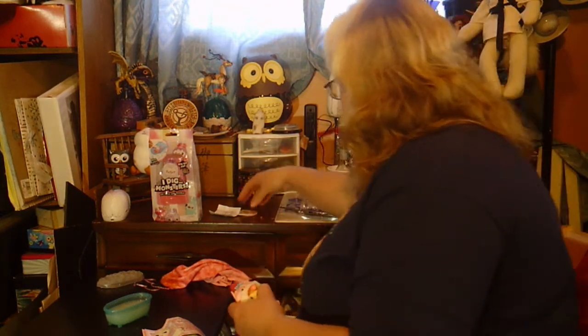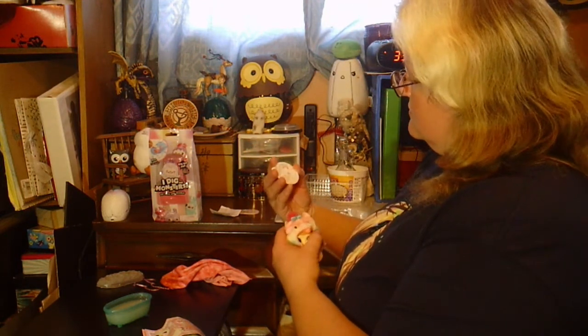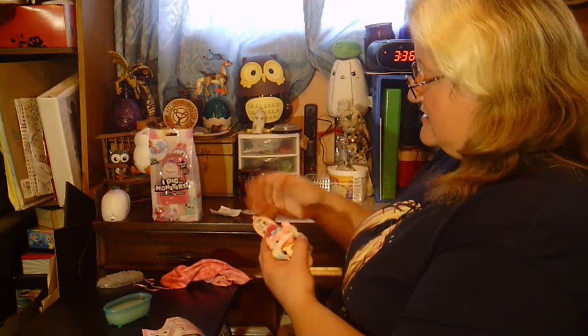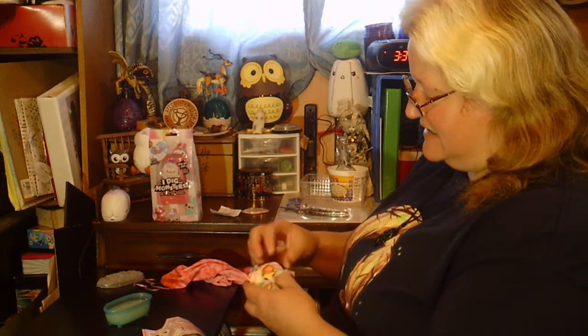So I would not recommend this for too young of a child, though. Let me see if they have an age recommendation somewhere. It says not for 0 to 3. Honestly, I wouldn't go for a very young child at all with these. Not with that teeny tiny part.